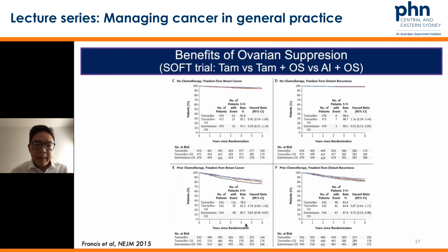So this highlights that it's really the high-risk patients who we would also give chemotherapy, who may also benefit from ovarian suppression. So we don't use this routinely on all premenopausal women, but certainly the high-risk patients, we would offer them ovarian suppression as well. And the high risk is defined by the patients we tend to treat with chemotherapy as well.